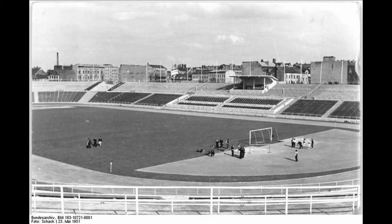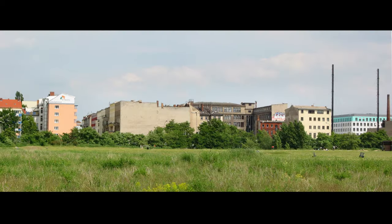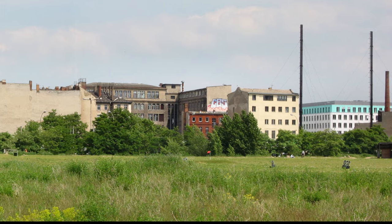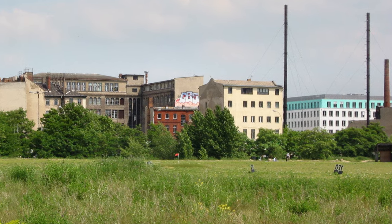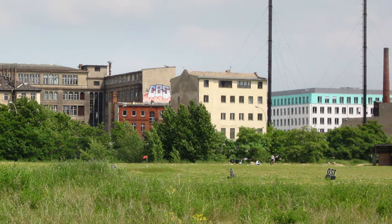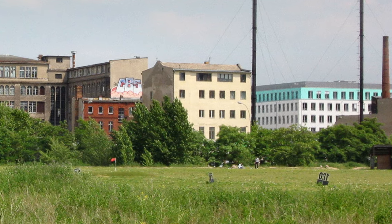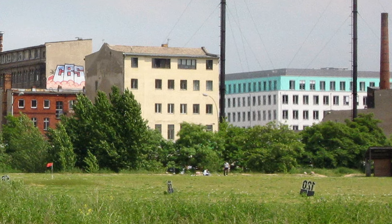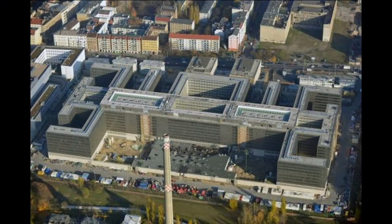Between 1975 and 1989, the final of the National Soccer Cup was held here. In addition, the GDR, the East German national team, used the arena for 13 official international matches. The stadium was demolished in 1992 after unification as part of Berlin's bid for the 2000 Summer Olympics. As is well known, the bid failed miserably, and in the following years the area was used as a facility for golf, beach volleyball and mountain biking, among others, until 2006, when the construction of the BND headquarters began.